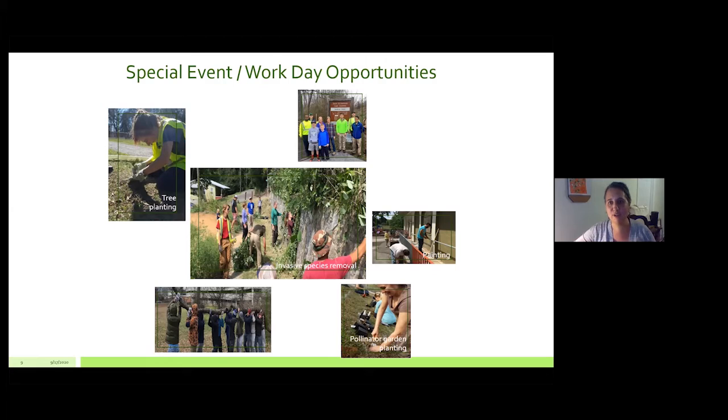And just a side note, like Lynn said with Rain Garden Guardians, we've been holding off on our in-person work days because of the COVID pandemic, but we are gradually ramping up with some safety protocols in place. So we will have some opportunities coming up soon.